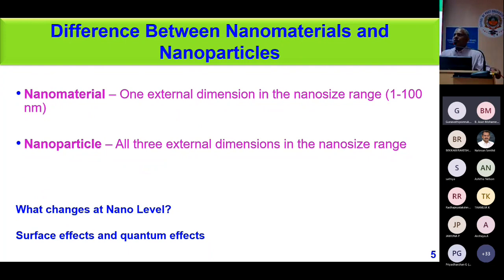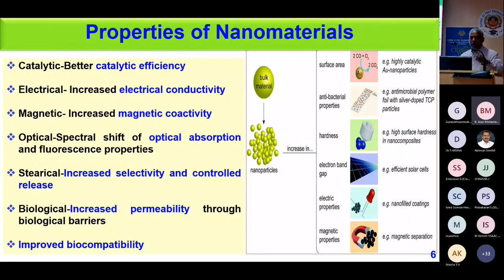What changes at the nano level? What is really changed? Why? What differs here is the surface effect and quantum effect. If you have a bulk material and a nanomaterial, what basically differs is the surface effect and quantum effect. I don't think both will be easy to understand. What is this quantum? Quantum theory. Okay, let me explain in the next slide what is changing.